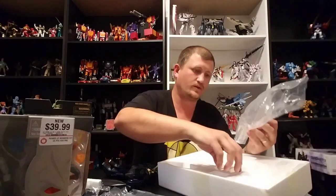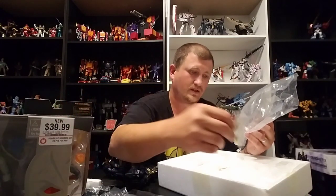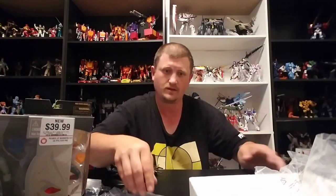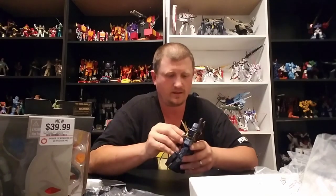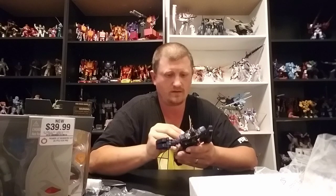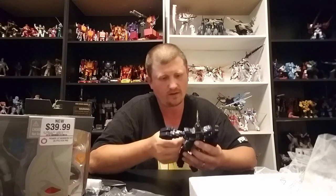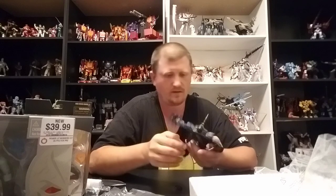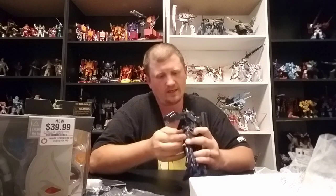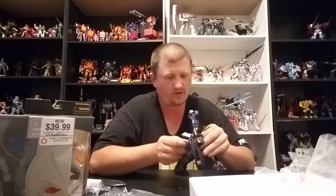And what he also comes with is two of these, the horn accessories. Let's get the plastic off of him. As always, these are on ball joints, just like most. Take this on out. I'm not going to take everything out. I just want to at least get this out of here so I can show you what it looks like.